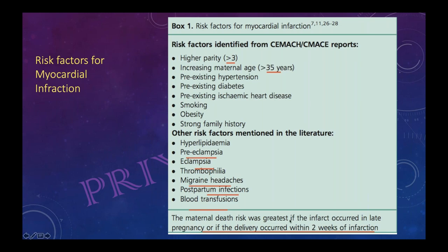Then you will get a question from here. Maternal death risk is greatest if the infarction occurs in late pregnancy and if delivery happens within 2 weeks of MI. So the chance of maternal risk is very high. Therefore, you will see in upcoming slides that if a patient has MI in pregnancy, delivery is delayed by 2 to 3 weeks. This is because the heart will get time to settle. Otherwise, because of the hemodynamic changes that occur during delivery, the chances of maternal death increase.